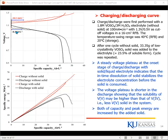Second, the steady state voltage plateau at the onset of charge and discharge for the case with the additional solid shows that the dissolution rate of the active solid is fast enough to maintain a constant concentration of the active ions in the electrolyte to create this voltage plateau. This plateau ends when the solid is completely consumed. As the system continues to charge or discharge and consumes the soluble ions, the system voltage changes. Finally, the shorter voltage plateau observed during discharge indicates that the solubility of vanadium 5+ in this electrolyte may be higher than vanadium 4+, yielding less vanadium 5+ solid in the system.